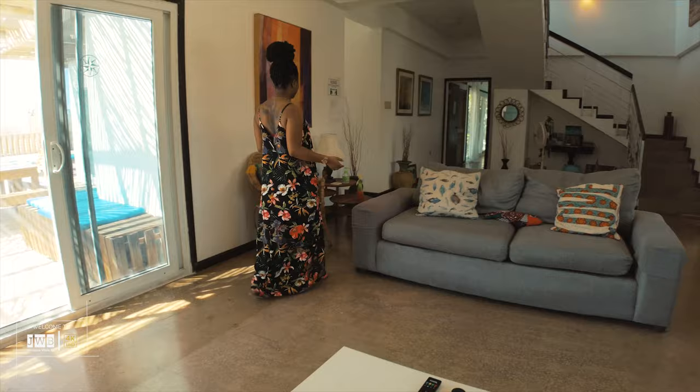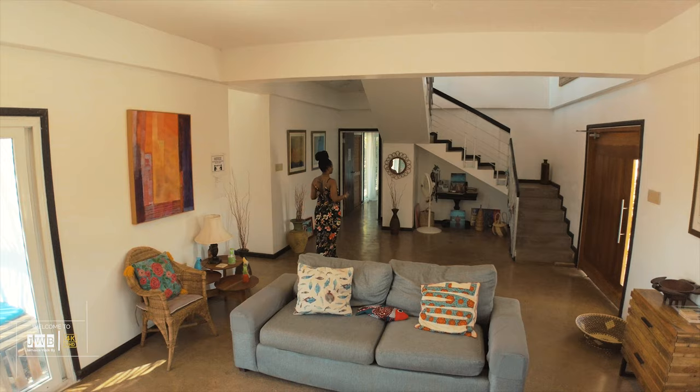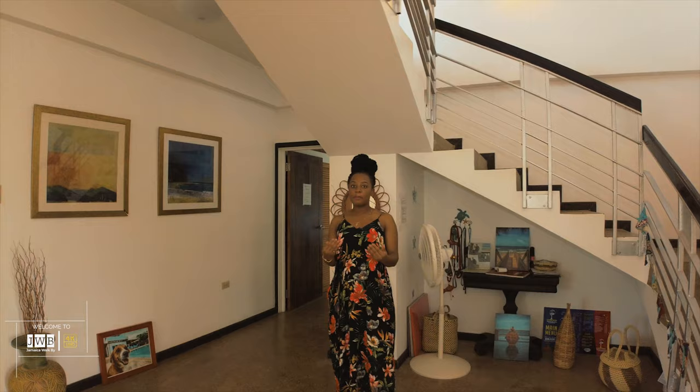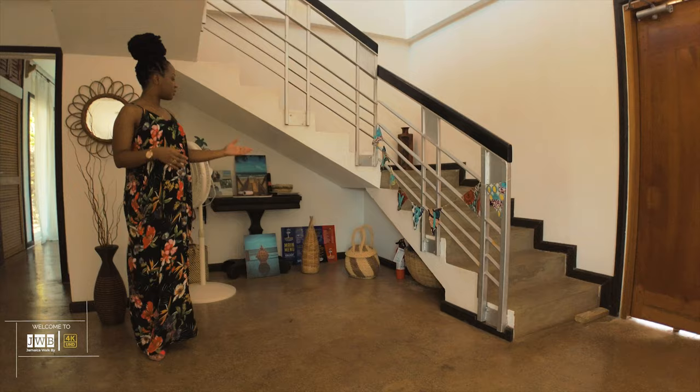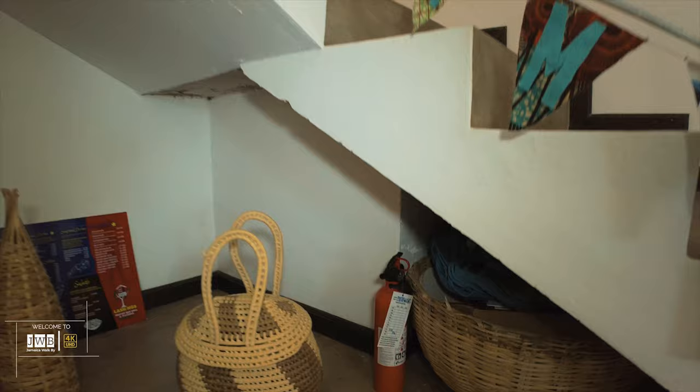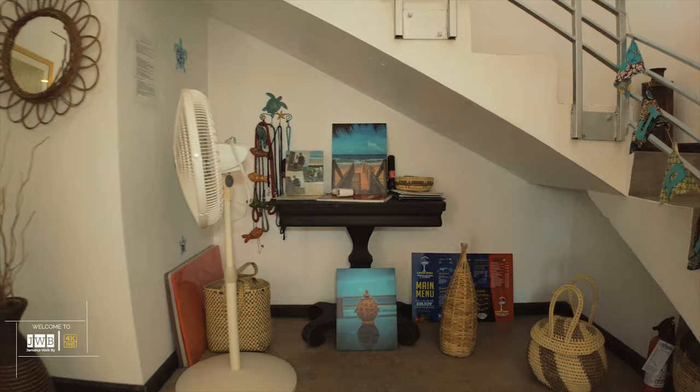So here over this section we have a fire extinguisher, of course, for safety, and as I go through I'm gonna show you all of the items that are put in place for guest safety. As I checked when I came, all fire extinguishers are completely serviced and should be in good working order, and there are also smoke detectors throughout. Now we're gonna head to the first bedroom.